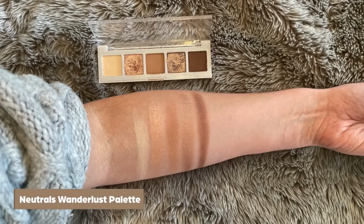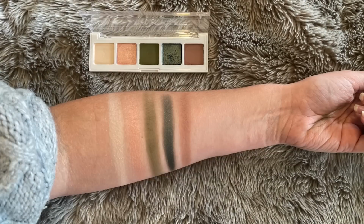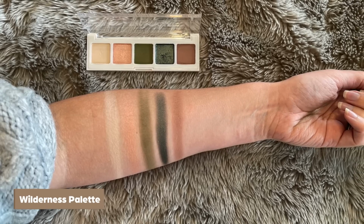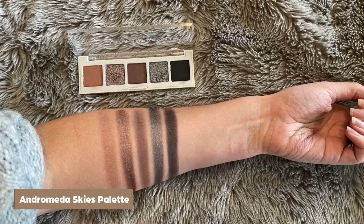These foils and glitters are smooth and buttery and soft and really, really glittery. They give you that look of wow. The matte shades are also creamy soft. You don't get a lot of kickback in the pan, and they are also just as pigmented, in my opinion, as the Natasha Denona palettes.